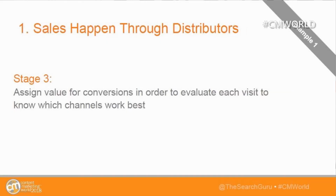The download of a catalog counted as 1. Searching for a distributor counted as 1. We don't have weights. We don't have a priority or a really clear context. In stage 3, they moved on to assigning values to those macro conversions and some micros, so that you could look at each visit and see what channel was performing best for you.